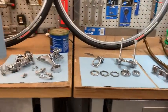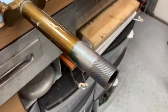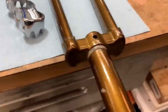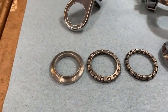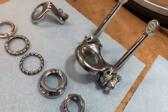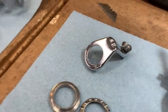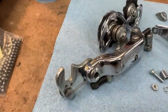Got a lot done. So here's the fork. Didn't have a lot of rust, but definitely looks better. So we'll get the headset in tomorrow. There's the little chrome molding that goes there. The bottom race, bottom bearings, top bearings, and that's your lock nut and your cone. Dual stick shifters cleaned up beautifully. Hanger looks good. And then here's the rest of the small parts. Got it all done. Look at that derailleur, came out really sweet.